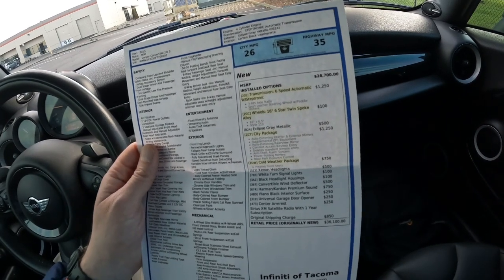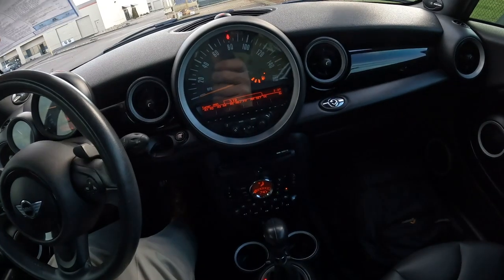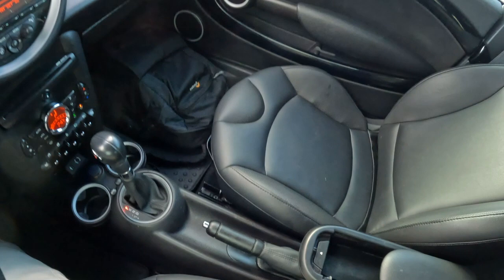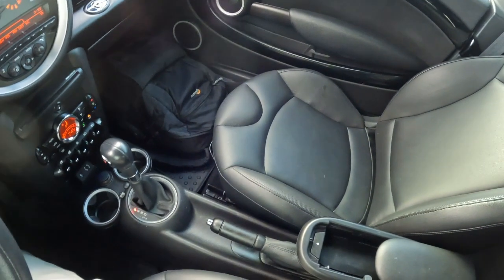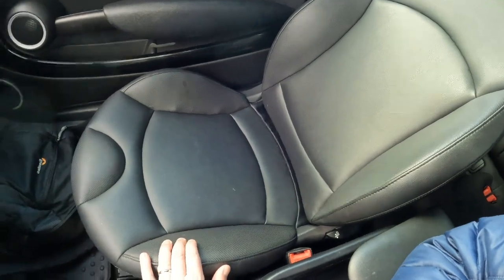Original MSRP was $36,100. If you adjust for inflation, that's probably a little over $40,000 in today's money. Kind of a lot of money for a little car, but luckily it's nowhere near that price point on the pre-owned market. Nice, comfortable, supportive seats to hold you in place during performance driving.